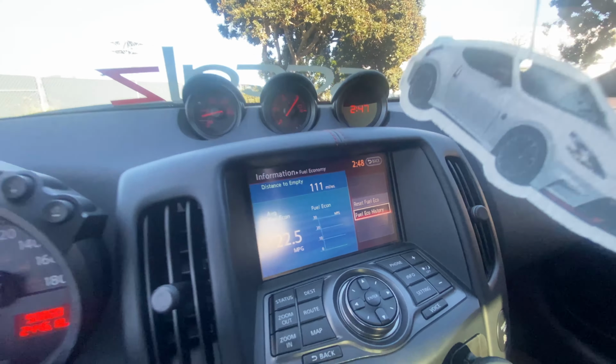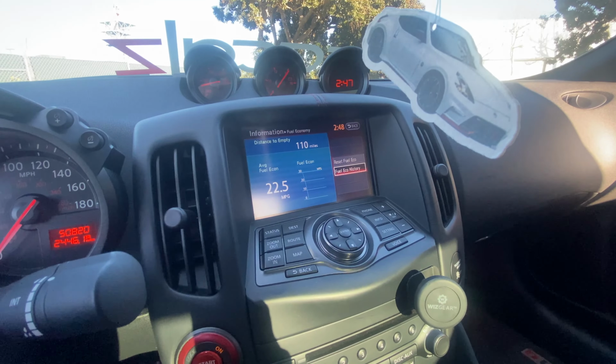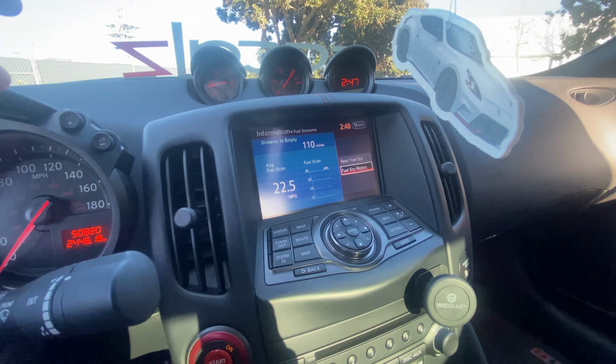For example, sometimes my range will say 100 miles and I'll drive for like 5 and it'll go down to like 75. Like, where did those miles go? I'd be driving normally too. So for example, if you go in here, fuel economy, it says 111 miles right now and my fuel gauge is right there. Sometimes I'll drive home, which is like 2 miles away, and it'll go down to like 100 miles. So it's pretty inaccurate. I wouldn't trust the reading on this. Just make sure your fuel is pretty topped up. Don't let it get less than a quarter, and you should be fine.